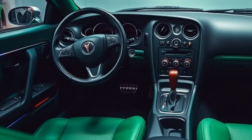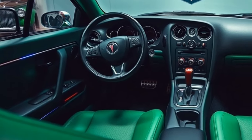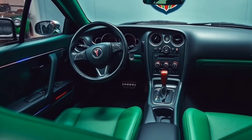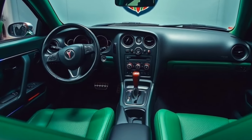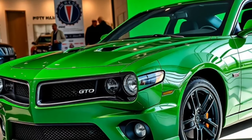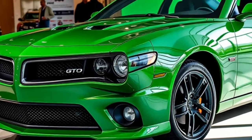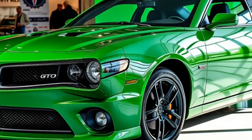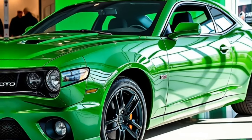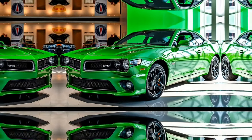But the GTO wasn't just about performance, it was also a head-turner. The design was bold and aggressive, with a long hood, short deck, and muscular stance. The 1964 model featured a sleek, understated look, but as the years went on, the GTO became more flamboyant. Think hood scoops, racing stripes, and bold color options. This car was designed to stand out, and it still turns heads today.